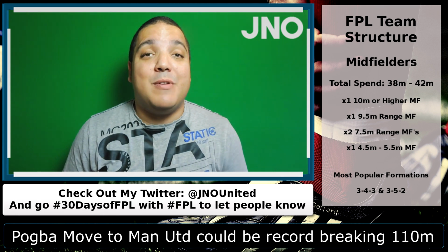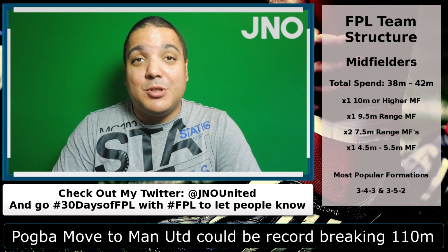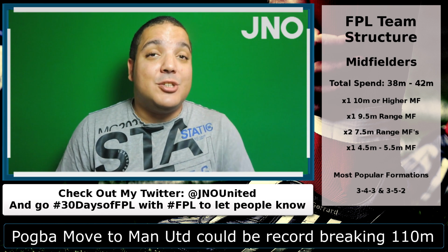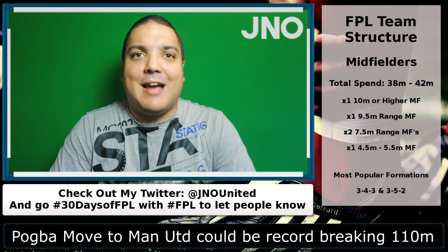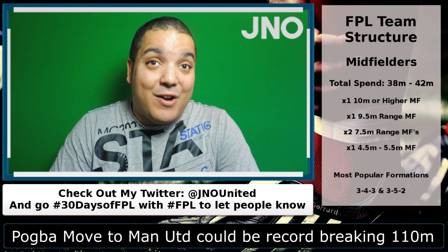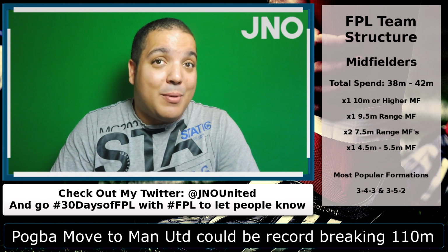Then we go to the mass of your budget in midfield. Now, because there's 5 midfielders and you want these midfielders to be getting you points, you're going to need to spend the majority of your money here. Some players new to FPL go straight for the forwards, pick Aguero, Kane and Vardy and think they'll be fine. Now, whilst that will get you points, it's not going to get you into the top elite players.